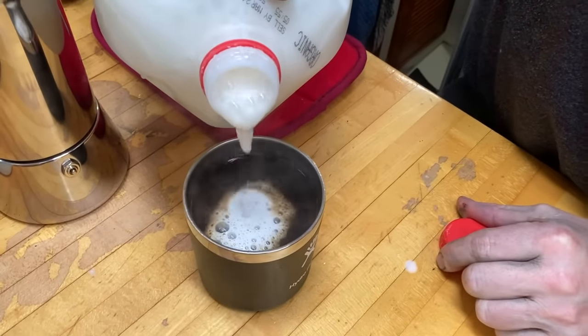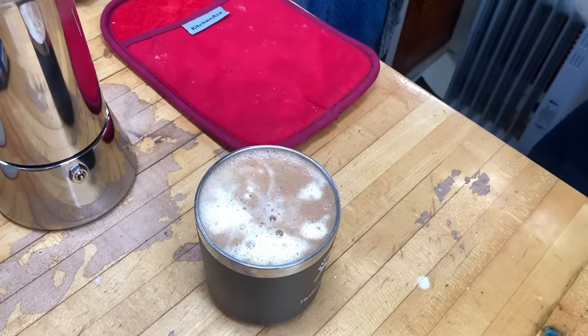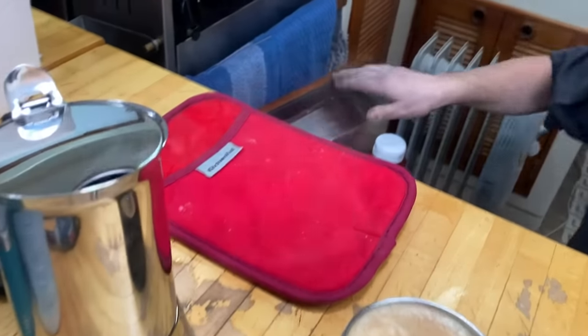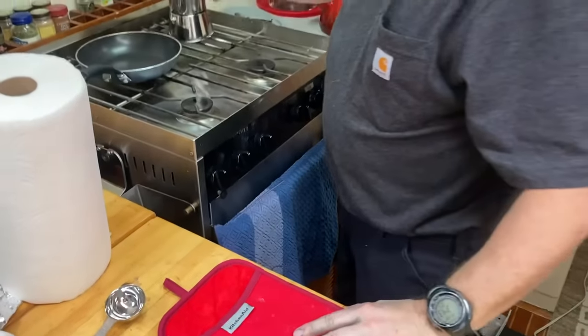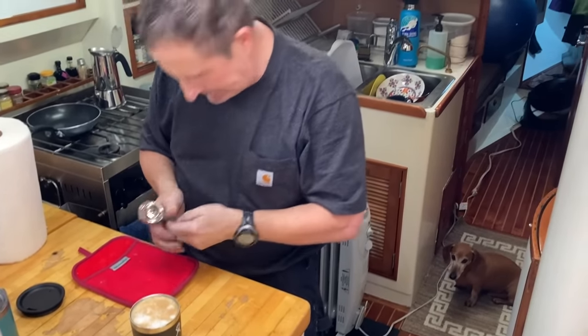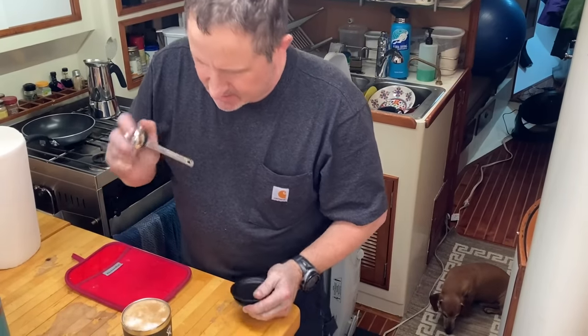Yes. Fantastic. Pot's still even steaming. Look at that. All right. It's going to be hot. Now to wait.